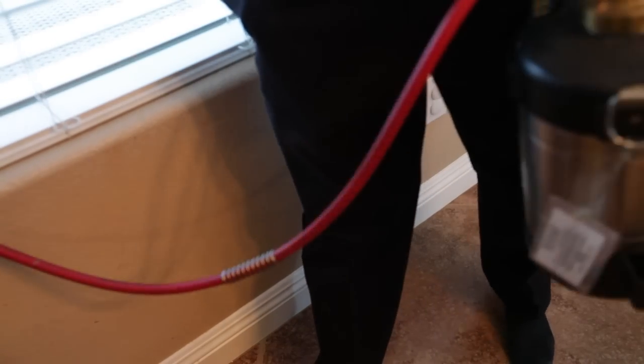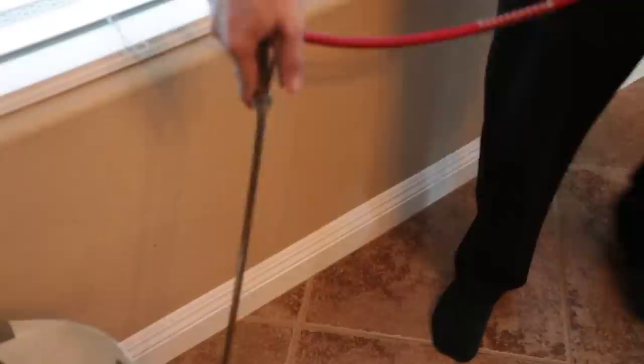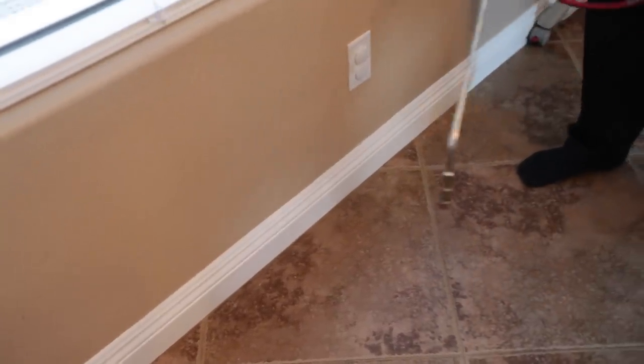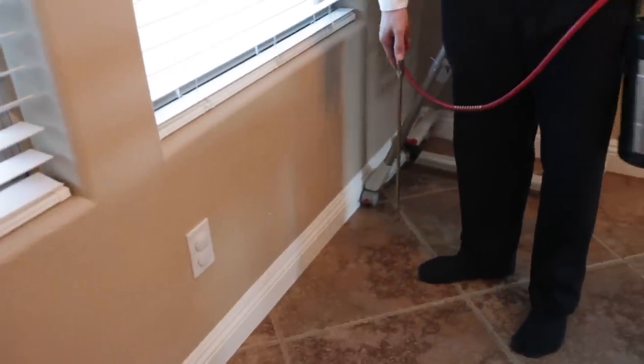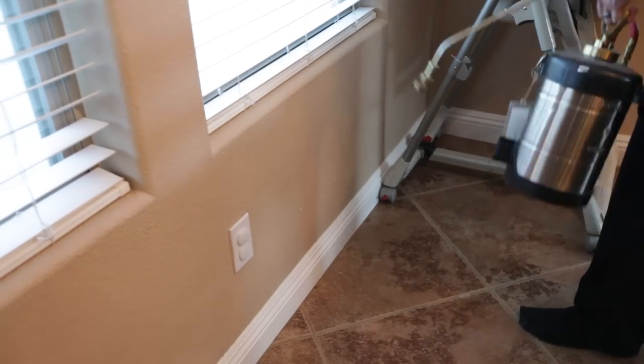So in kitchen and bathroom areas, you're going to go the length of the baseboards. Follow along the baseboard. You want to kind of do a painting motion, just light sprays rather than a continuous spray. That way you're not getting heavy buildup on the baseboards. Just a nice fine mist is enough to control the problems.